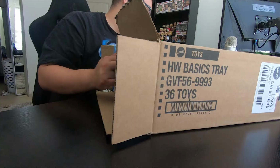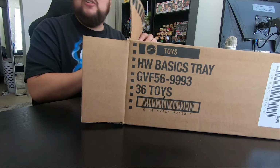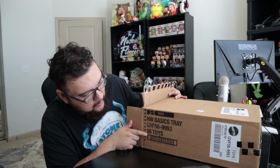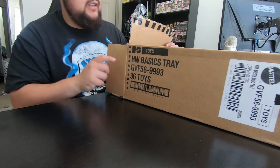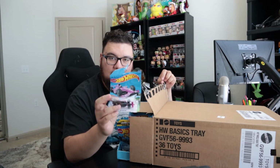As you can see, it's already kind of open here. I think I saw a sticker on there, so I think it would have come out of a Dollar General. So yeah, Hot Wheels, 36 cars, Basic Stray. Let's see what we have here. Oh, one fell out. Oh man, this one's already kind of damaged. And this one is not a treasure hunt that I can see. Usually they have them on the side of the car and on the package on the bottom. So hopefully not all the cars in here are this damaged.